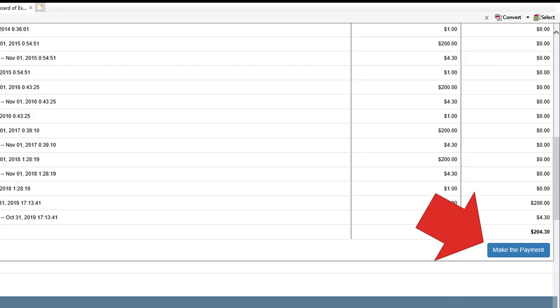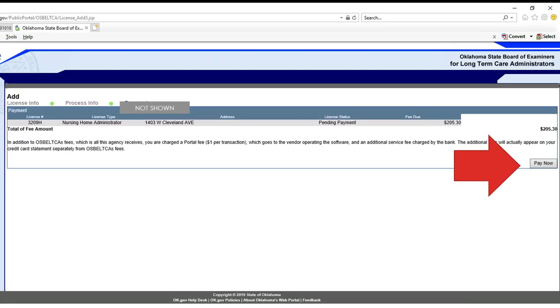And that button looks like this. So click on that Make Payment button, and then we'll take you to the payment screens, and that starts here, showing you the amount you owe for this renewal, and perhaps any other outstanding things you may owe us for. If it's incorrect, you need to call us before you proceed so we can have a chance to correct it, but it is usually correct.